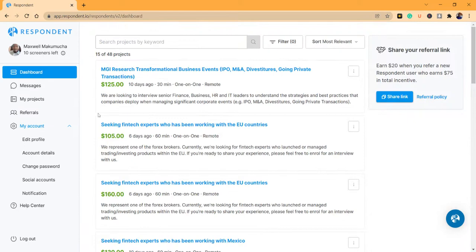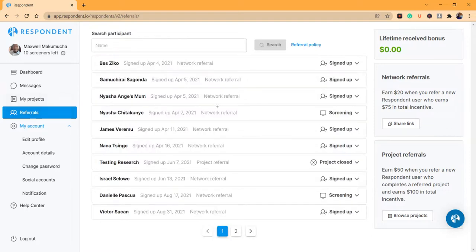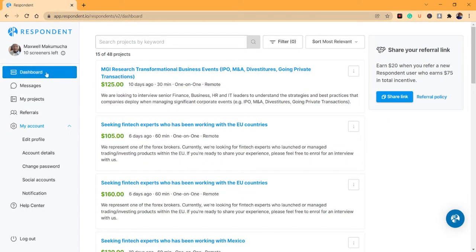Under your referrals as well, you can earn money by simply referring people. It will show you your referrals under here. You see here, these are the people that I have referred so far, and their referral status. You can even choose to check all the pages, and you can see someone is still being screened, someone just signed up, someone is being screened, they signed up, they signed up, someone got their project closed, and yeah, that's it. Here you see your lifetime bonus in dollars as you go through. So that's how you can earn $1,000 plus from Respondent.io taking surveys.